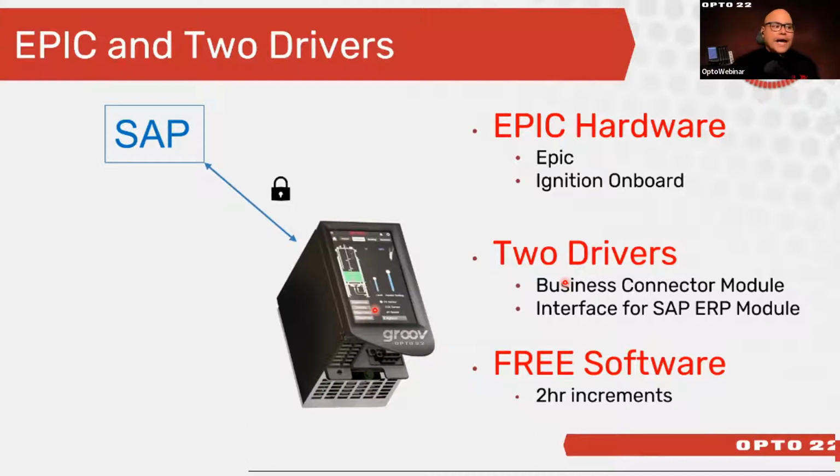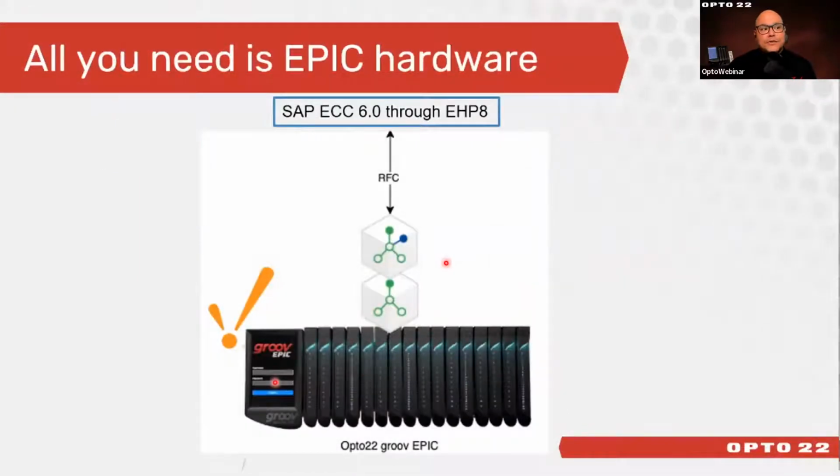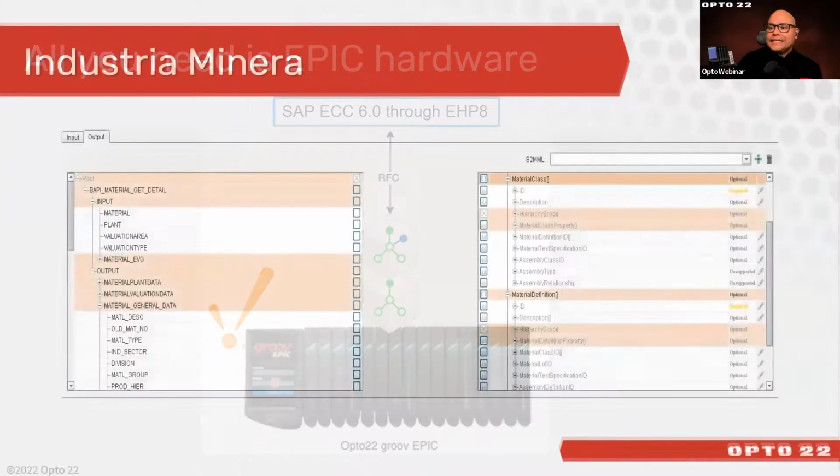Well, not with Opto. With Opto, the EPIC can speak directly to SAP, and Opto has been present at many of these discussions with the experts that know how to intercommunicate SAP. So if you have more questions, you need just two drivers that are running inside the EPIC controller to talk to SAP version 6.0 or even EHP 8.